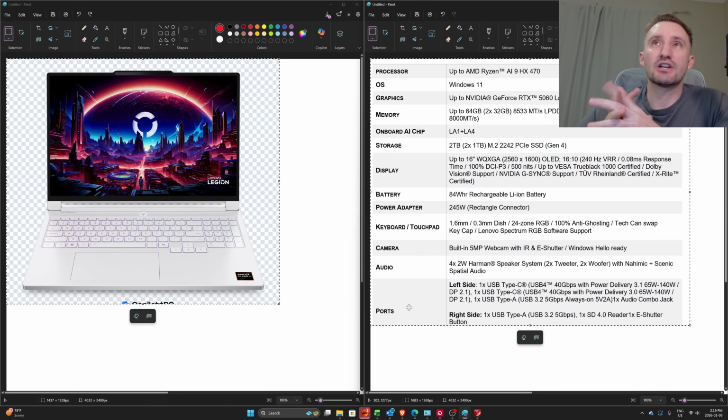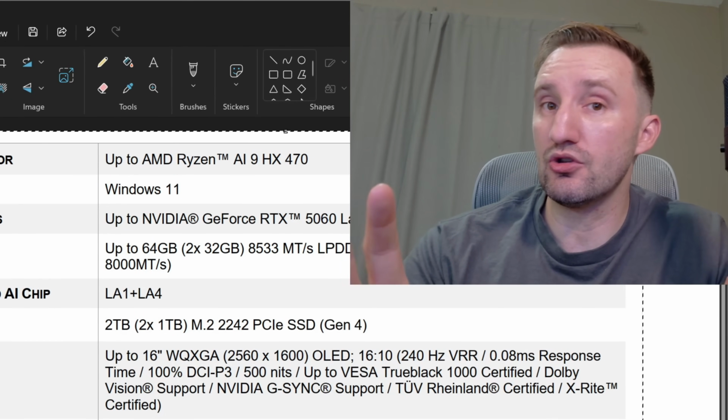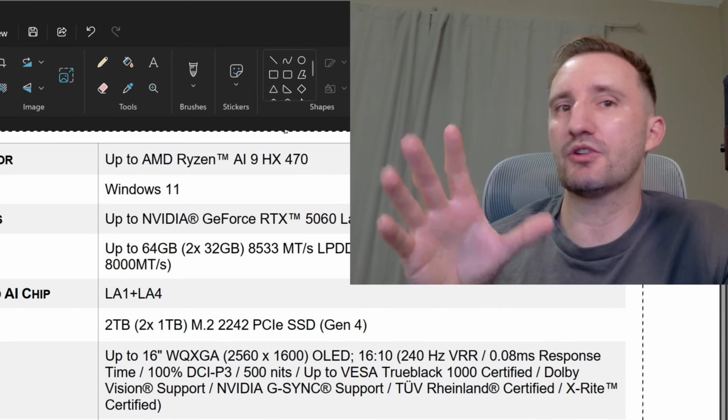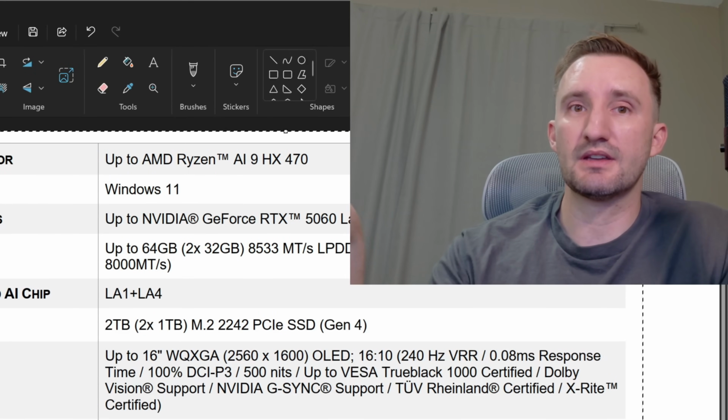The AMD HX 470 is a beast, right? It's based on the 370H. It's Lenovo. So just so you know, AMD is not putting out really anything new this year. There's a couple of tweaks in the really high-end stuff, but most of these mobile chips are just the same thing. They've literally just changed the name. So 370 is 470. It's the same thing.